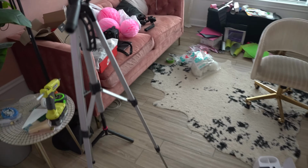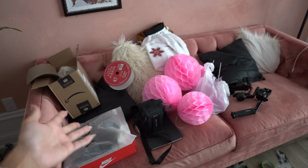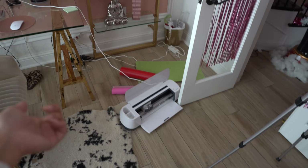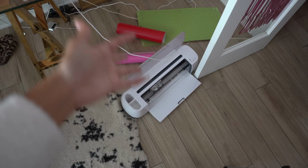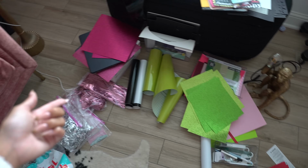But just to kind of show y'all an overview, this is what my office is looking like. It sort of ended up being a catch-all for supplies and just getting unnecessary stuff out of the way for the party, as well as it's always my Cricut station in here because I like to use my desktop to make the designs and connect the Cricut Maker to my desktop. So I always end up just putting the Cricut Maker on the floor and doing everything on the floor in here. So I've got all my Cricut stuff, cardstock paper, vinyl.